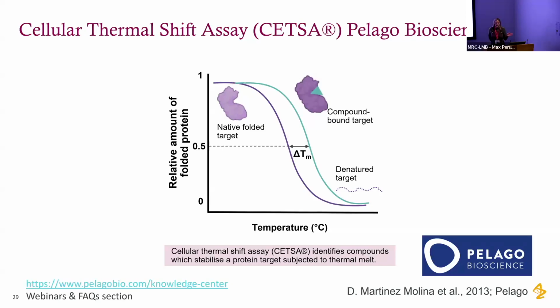So you heat your cells containing your target of interest, and your target will unfold. And the idea is that compound binding will decrease the rate of unfolding, so you'll get a shift in your TM. So the principle is the same, but the challenge here is, how do we detect the target protein within the cell?